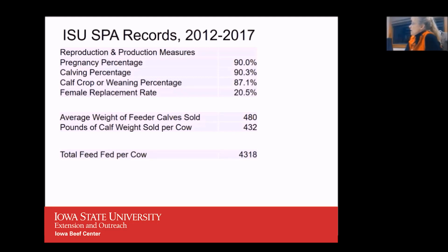So just to give you a ballpark, in this situation, and I did not add on here the average age at weaning, but most of these guys were weaning around 150 to 180 days. So weaning younger. Average feeder weight sold 480 pounds, calf per cow was 432. Total feed per cow is 4,300 pounds. And I always use a ballpark from way back when I was in college. Rule of thumb, 2 to 2.5 tons of feed per cow per year. And this would say that's right on. That's 2 tons right there.